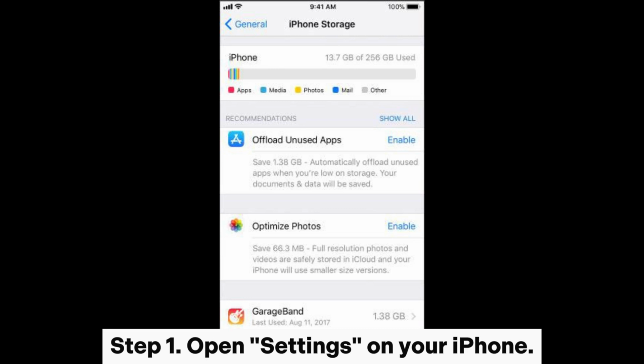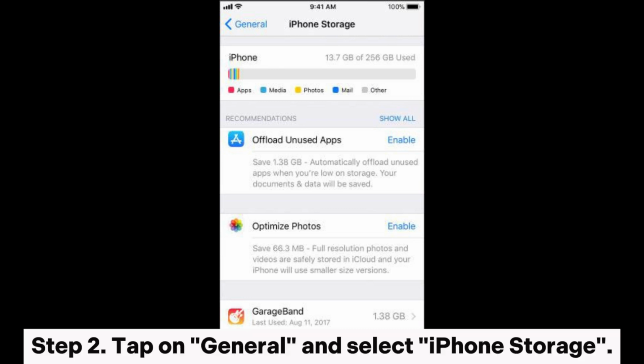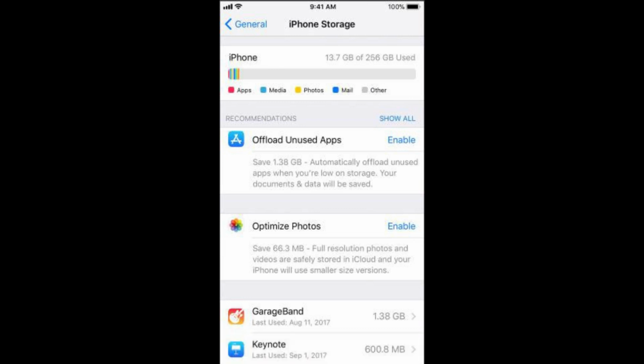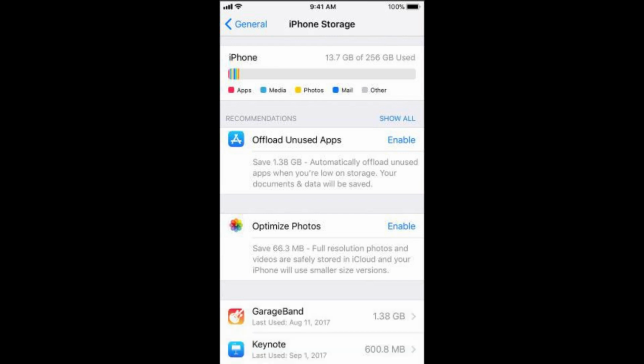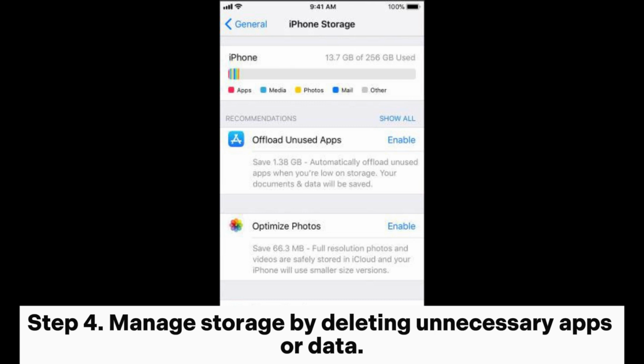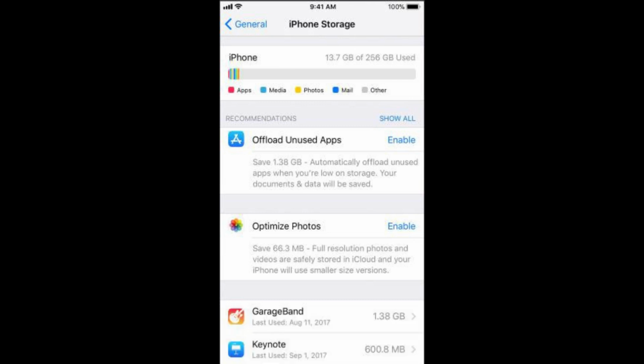Step 1. Open Settings on your iPhone. Step 2. Tap on General and select iPhone Storage. Step 3. Review the breakdown of used and available storage. Step 4. Manage storage by deleting unnecessary apps or data.